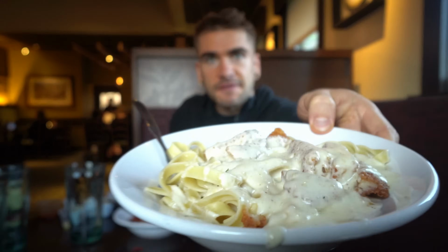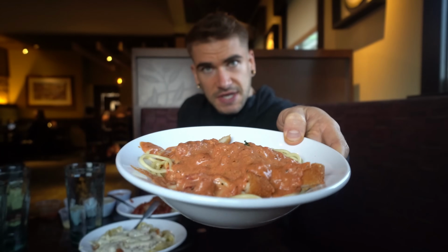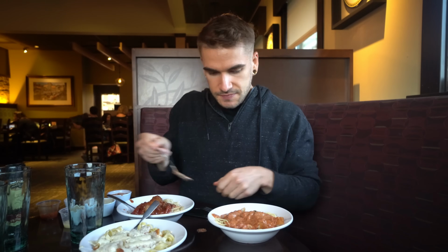So I got a fettuccine alfredo, pretty classic. I have an angel hair with a meat sauce and an Italian sausage. Haven't tried just the Italian sausage yet, although we have had it in meat sauce. And then I have a spaghetti with a five cheese marinara, which looks like a rosé to me, and then chicken. And this chicken in the Alfredo too, so. I'll start with this one, try these ones.